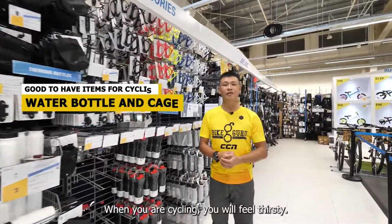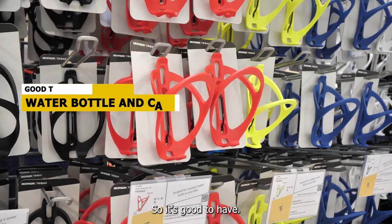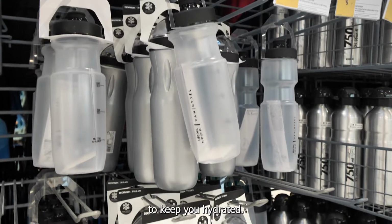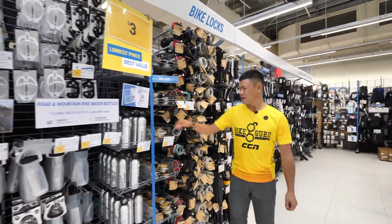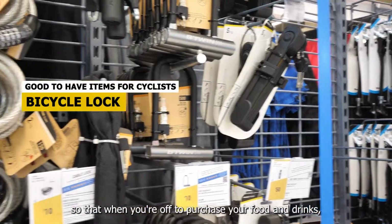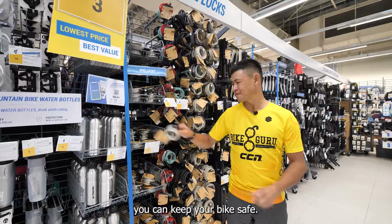When you're cycling, you will feel thirsty, so it's good to have a water bottle cage and a water bottle to keep you hydrated. Lastly, it's good to have a bicycle lock so that when you're off to purchase your food and drinks, you can keep your bike safe.